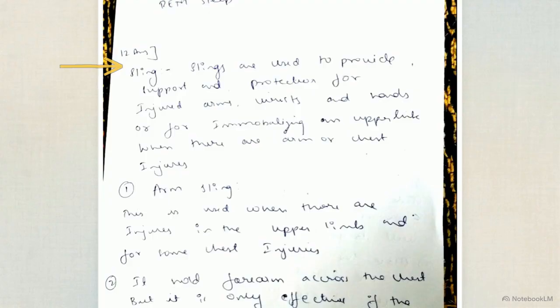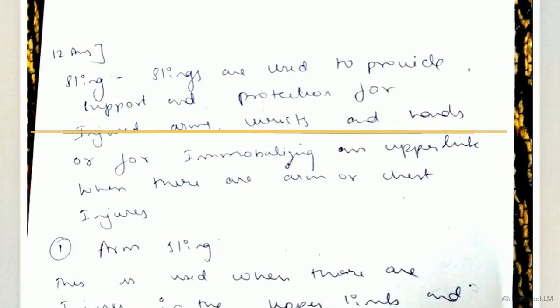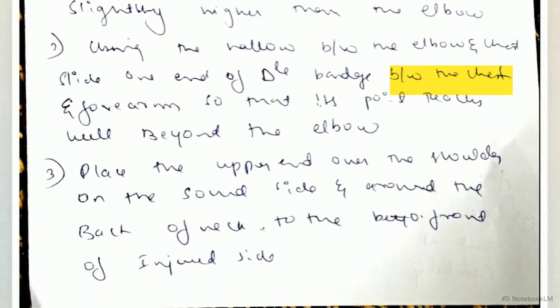Next, we look at physical stabilization. This note outlines the primary purpose of an arm sling, providing immediate support and immobilization when there are injuries to the upper limbs or chest. Have the casualty sit down, supporting their injured forearm so the wrist rests higher than the elbow. Slide the triangular bandage between chest and forearm. Drape the upper end over the sound shoulder and around the back of the neck.